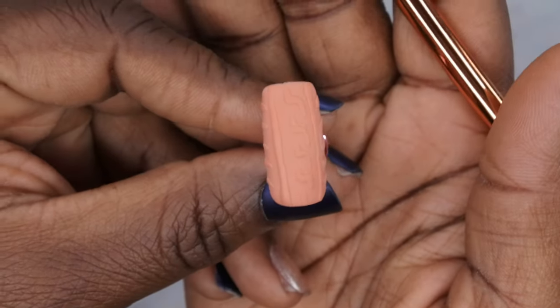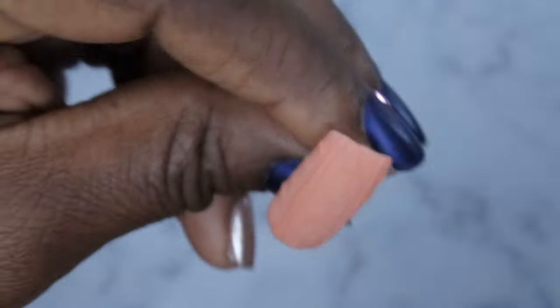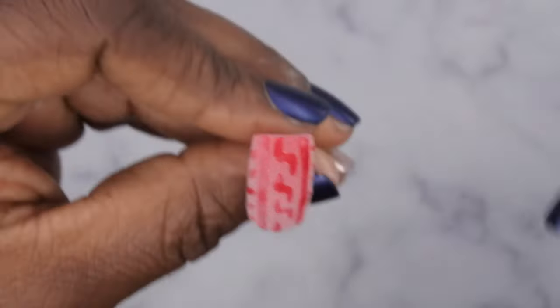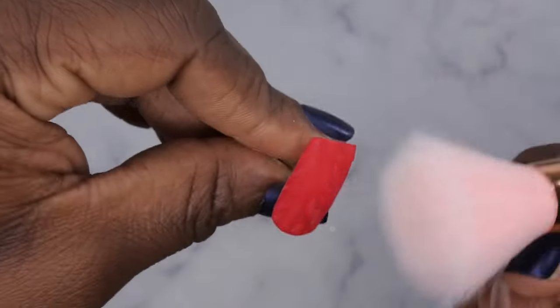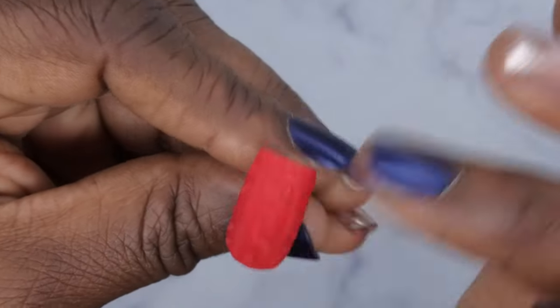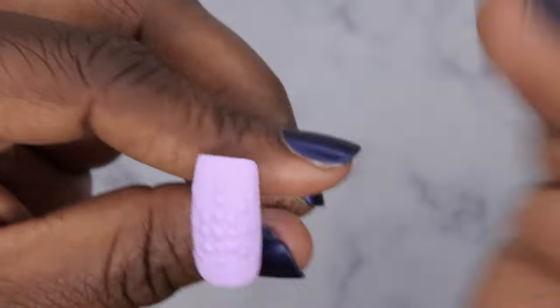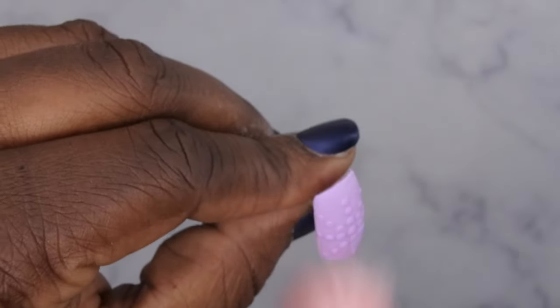That turned out great. You all see the design there? Really beautiful, I love it. This here is the red nail. You'll do the same thing. You just want to dust off that excess powder. And you have that raised design, that sweater. And then last but not least is this beautiful lavender purple color. Look at how cool that is. It turned out really cool.